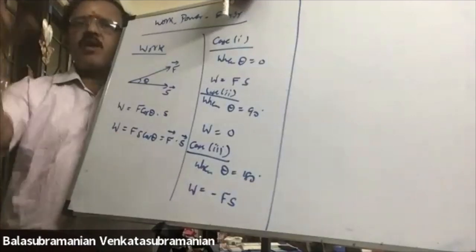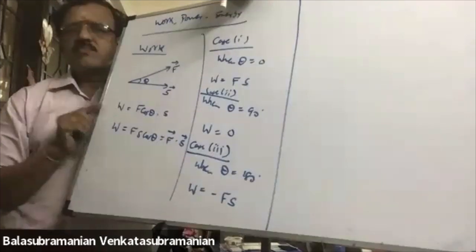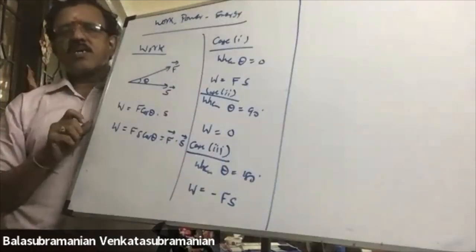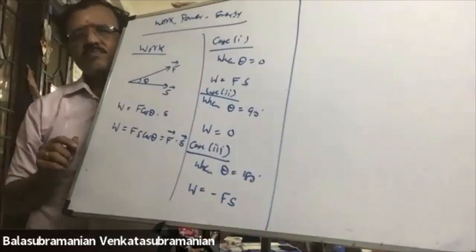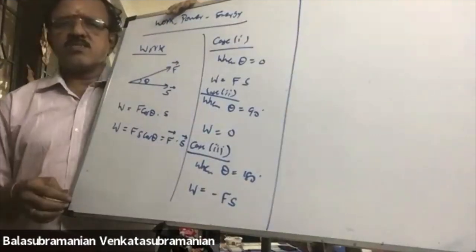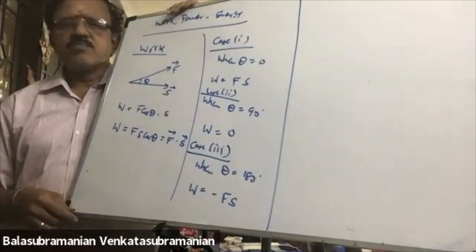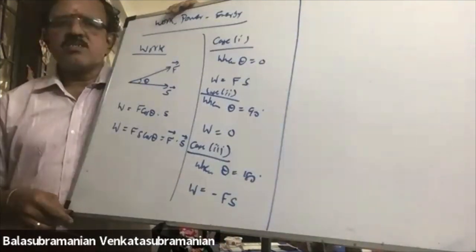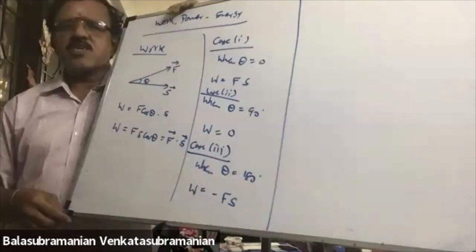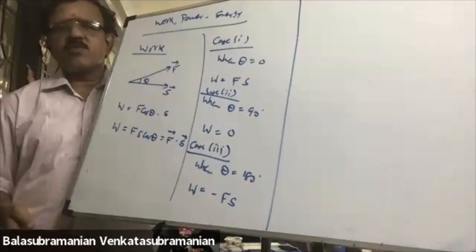Sir, I am throwing the ball on the wall. It is coming back. Theta is 180. No, it is not like that. Then what is that? All Newton's third law, what you have told was these things: propulsion of a rocket, recoil of a gun, or swimming. Newton's third law example: action is equal to minus reaction. Here, why can you not say theta is equal to 180?